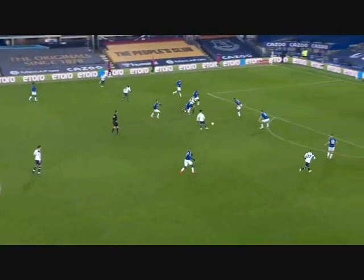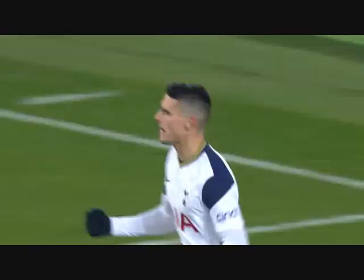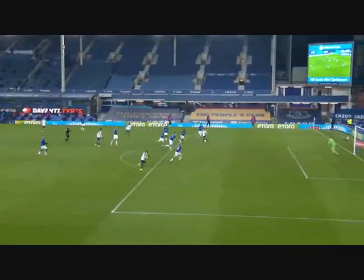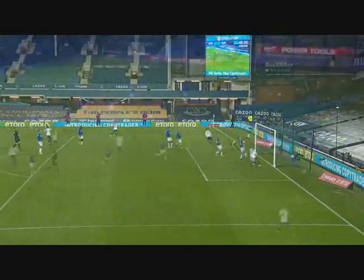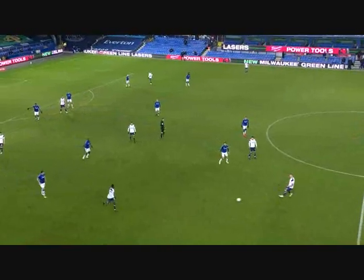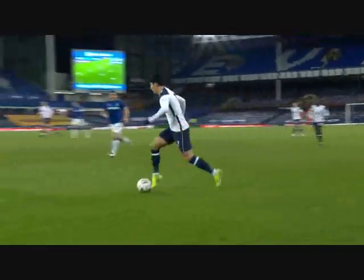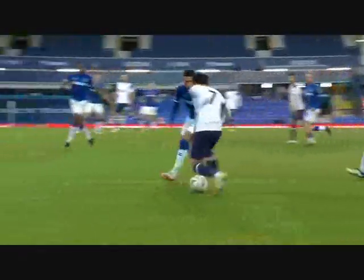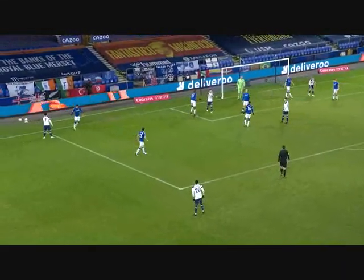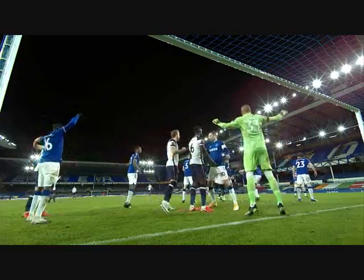Eric Lamela for Spurs. Son. Oh, it's got through to Lamela, and Lamela has scored. We have a 5th goal in this first half at Goodison, and Tottenham will feel they are back in the game. Alderweireld. Son. Godfrey watching the feet of Son, and the ball is played in and well defended by Michael Keane.